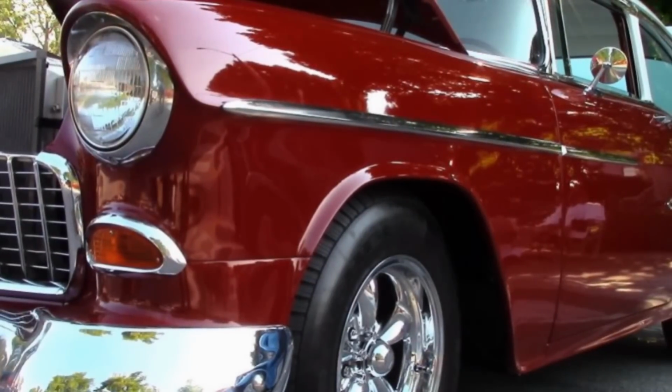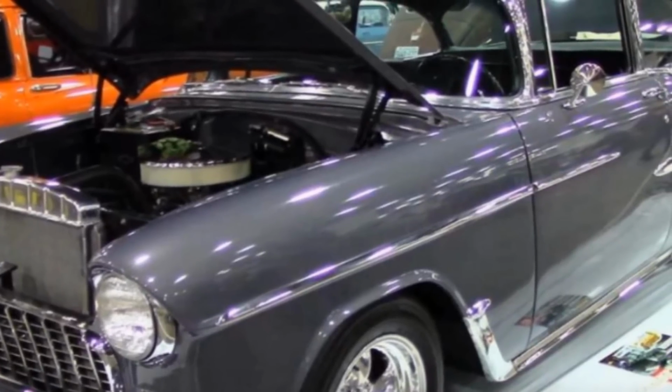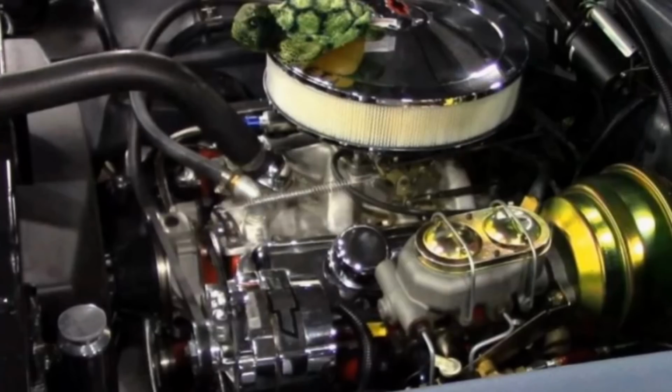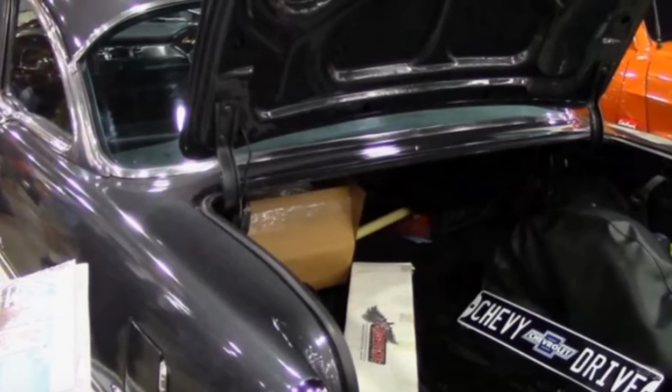Gino from Leamington is a guy looking for the perfect 55 Chevy. He's had a number of them and keeps looking for perfection. We first met at the Detroit Autorama, where he was showing off his beautiful gray 55 Chevy. Well, since then, he's shuffled that one off for what he sees as something even better.